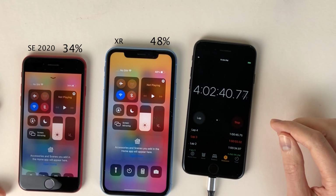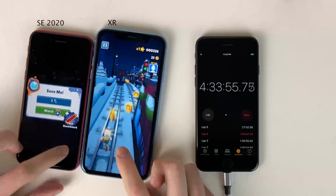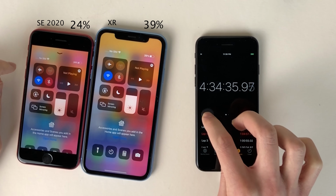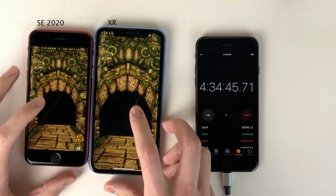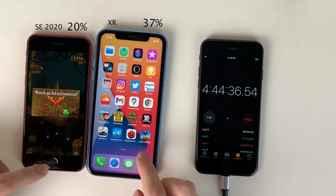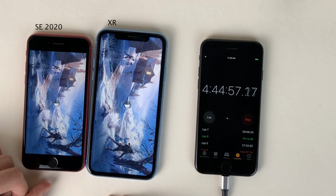And we're going to move on to a little bit more gaming. We're going to start off with 30 minutes of Subway Surfers. So after 30 minutes of Subway Surfers passes, the XR is at 39% and the SE is at 24%. And we're going to do 10 more minutes of gaming, this time in Temple Run. So we'll open up the app and play the game for 10 minutes with ads occasionally popping up in between rounds. So after 10 minutes of Temple Run, the iPhone XR is left at 37% and the SE is left at 20%.